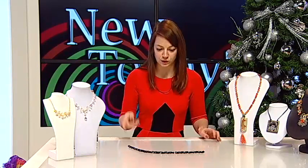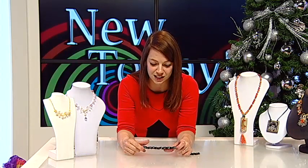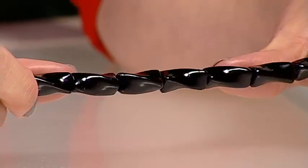Now the catch for Natalia is she can watch the next half an hour of what I'm doing, but once she's chosen a strand, she cannot give it back and swap it. Those are the rules. Now have a little look at the black obsidian twisted tubes. 240 carats that we've got here. Black obsidian is quite an amazing gemstone.